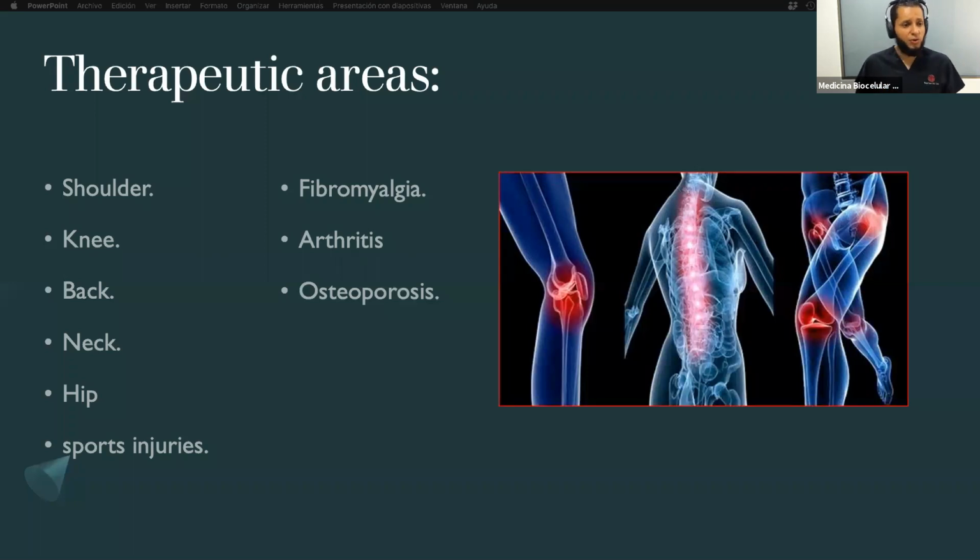Another area, arthritis, any form of arthritis. Here in Mexico, we call it osteoarthrosis. In the US and in Canada, they call it osteoarthritis. Even rheumatoid arthritis can potentially receive benefits from the use of stem cells, as well as osteoporosis. Regarding osteoporosis, there are a lot of studies pointing that stem cells can help to increase bone density as long as hormonal imbalances and hormonal changes are taken care of.